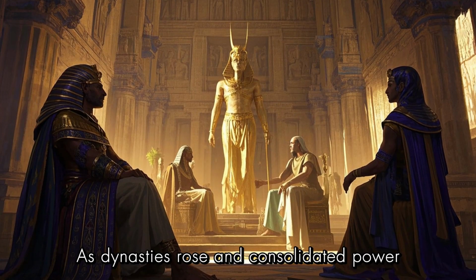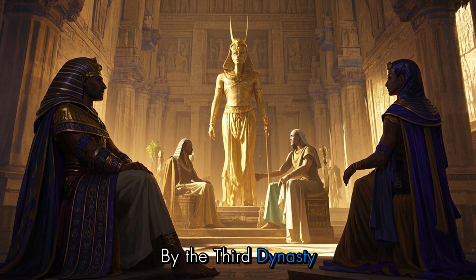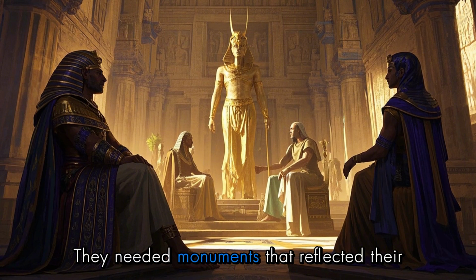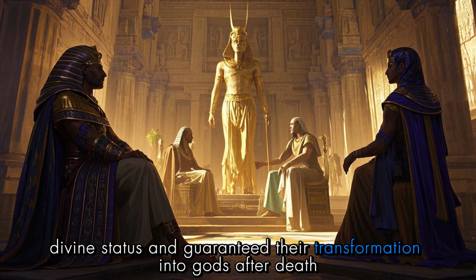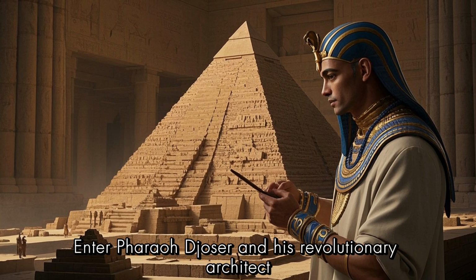As dynasties rose and consolidated power, so did architectural ambition. By the Third Dynasty, around 2670 BCE, pharaohs weren't content with simple mastabas. They needed monuments that reflected their divine status and guaranteed their transformation into gods after death. Enter Pharaoh Djoser and his revolutionary architect.